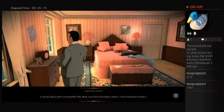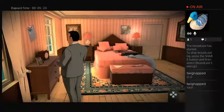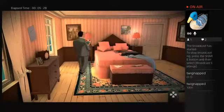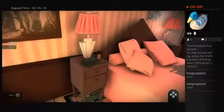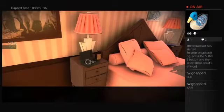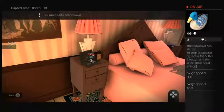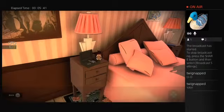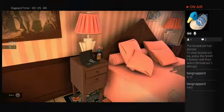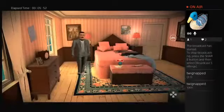A record sleeve with a handwritten title. Betty must have recorded the demo. I'd be interested to hear it. Can we take it? This small key should be useful to me. I've finished with this subject. Medicine to prevent voice loss. Did Betty have problems with her voice? Maybe. Maybe not.